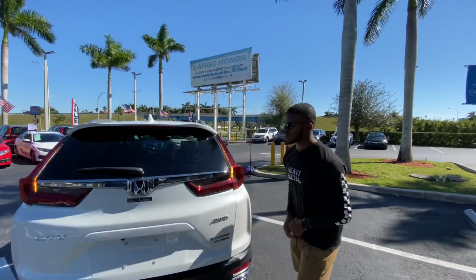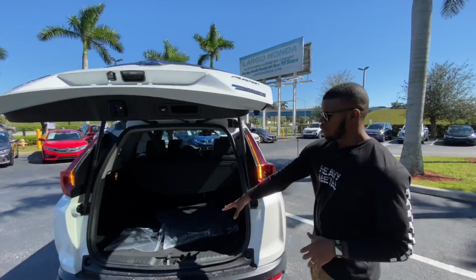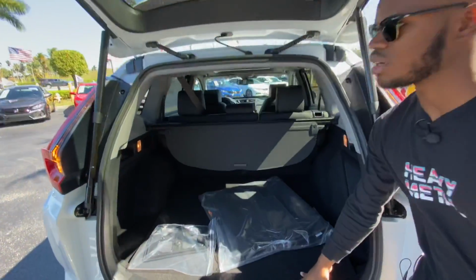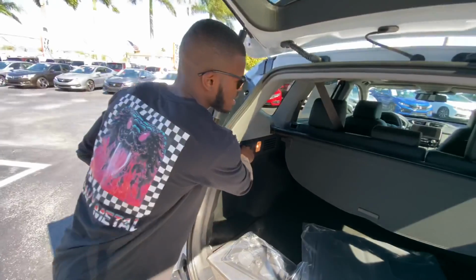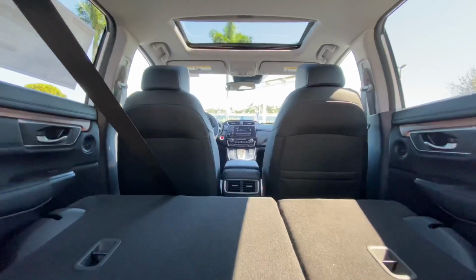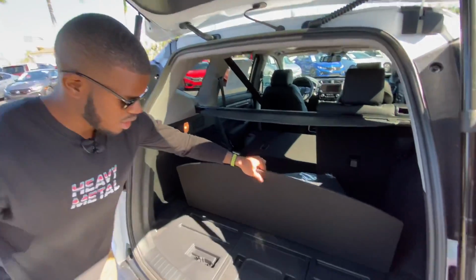Open up the cargo bay here. The hatch does open a little slow for my particular taste, but once it's open, you can also kick your feet under there, if you have your kids or anything like that. The cargo bay here is rated at 38. Pull this handle here, and the seats fold down by themselves. You also get a tonneau cover. When you fold everything down, you get 75.1 cubic feet of space.